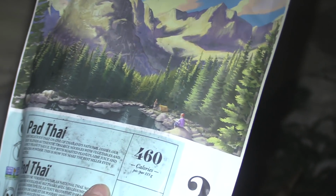Yeah, well, he's just sitting on a boulder. Yeah, there's a little clearing. That looks like a wonderful spot. It really does.